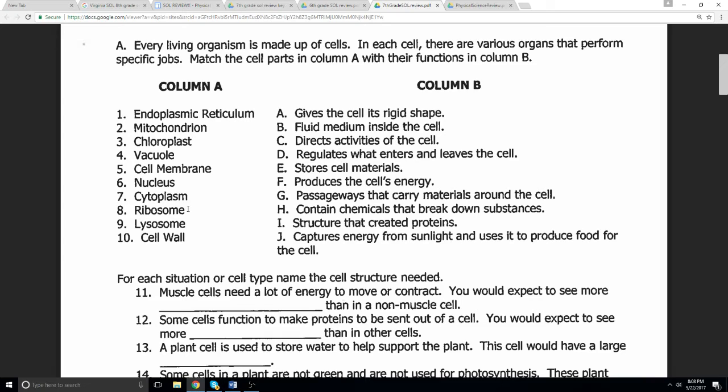Will you tell me what you want to do, Rami? Oh, there's some other people there. Okay. So, alright, it looks like we need to work on this. What about vacuole, number 4, Rami? Where's vacuole going to go? Good job. Letter E. That's where it stores all the cell materials.